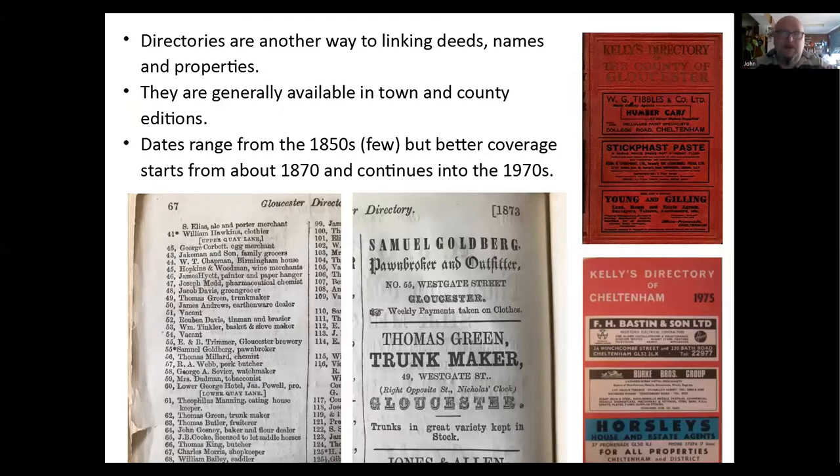Trade directories, we've got lots of these in the archives. They're another good way of linking into deeds, especially when you get names and properties. They're available generally in town and county editions. The county ones tend to contain less information than the town ones, which go a lot bigger. And again, the only problem is dates. Prior to the 1850s, there are very, very few of them. There's the odd one or two. But good coverage starts from about 1870 and continues on into the 1970s. So we've got good runs of these.